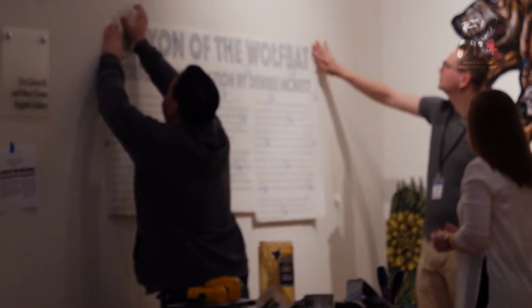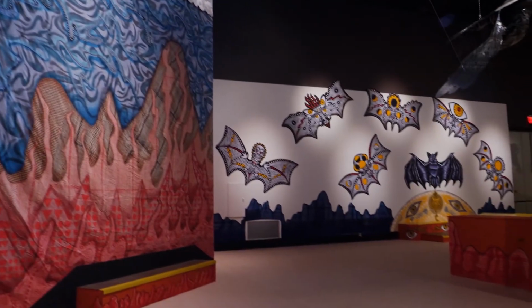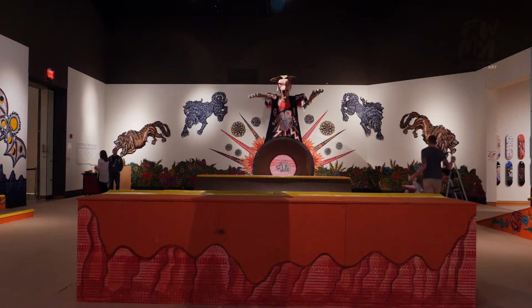The title of it is Canyon of Wolfbat. So I brought a backdrop that had canyons and mountains to create the canyon vibe, and painted mountains on the outside of the ramps. Then I did cutouts with plastic and woodcut patterns to create mountains around the perimeter of the walls, and brought this foliage to go into the vortex.